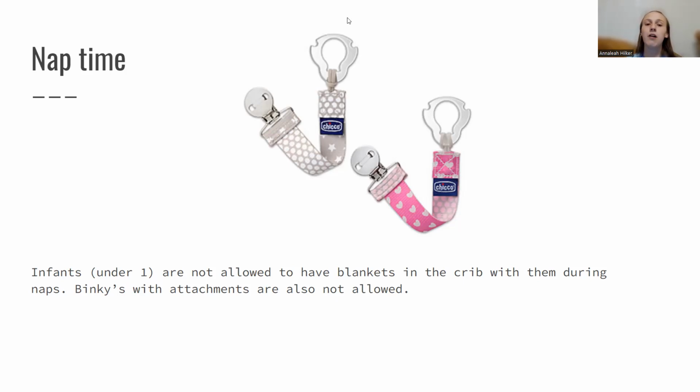But these are not allowed in the sleep equipment with them. Again, choking, suffocation hazard. Other rules when it comes to their sleeping equipment, they are not supposed to have things like crib bumpers on them. Again, that safety hazard of suffocating.